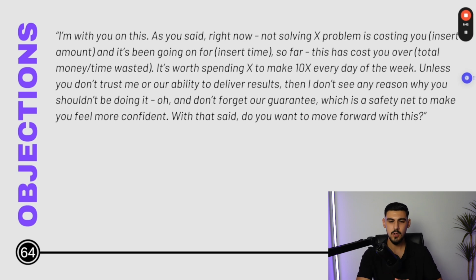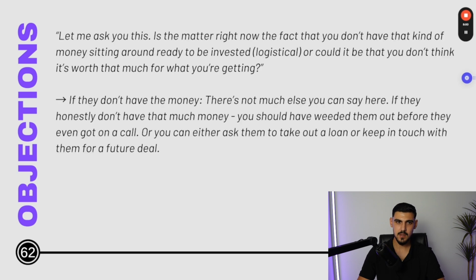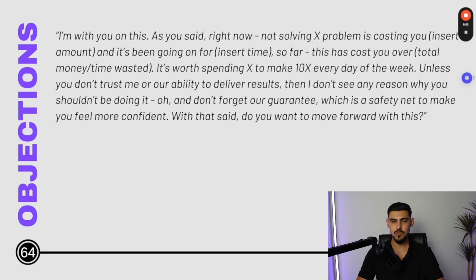Other people are going to tell you, yeah, well, really, I mean, I don't know. I want to think about it. If they tell you that, then you repeat the process again. Of course, you should think about it. This is an important decision for you to make. I don't want you making any rash decisions when it comes down to such an important aspect of your business. Let me ask you this. What is it specifically? Let's be honest with each other here. What is it that you want to think about?